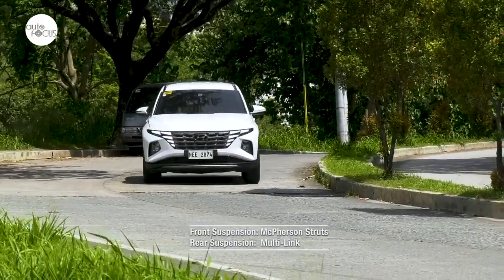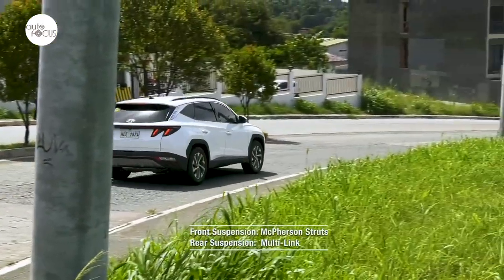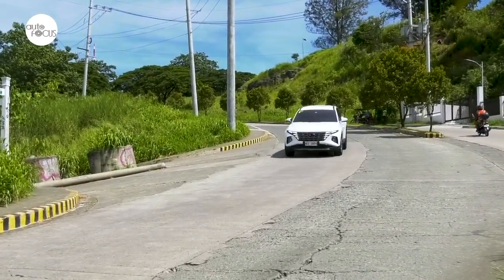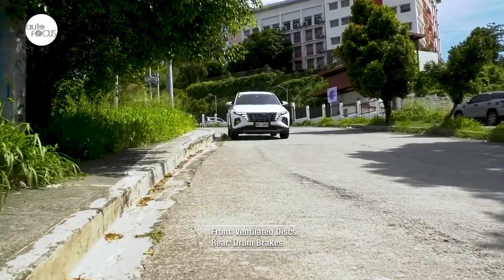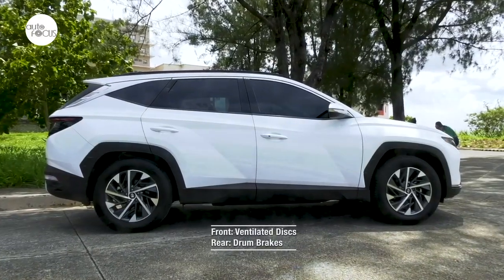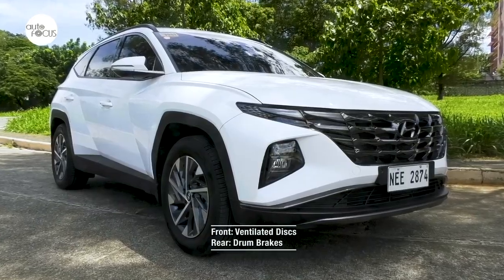The Hyundai Tucson rides on a suspension featuring the now common front McPherson struts and rear multi-link combo. With this, ride comfort and handling compare well against the competition in the compact SUV segment. The brake system gets 16-inch discs on all four wheels, ventilated in front, which compares well against the competition, some of which still use drums in the rear.